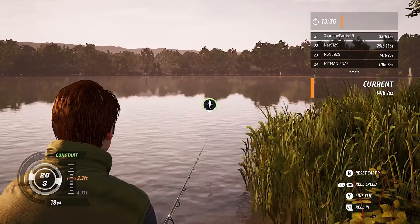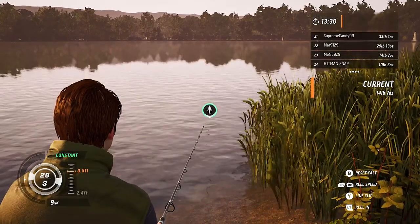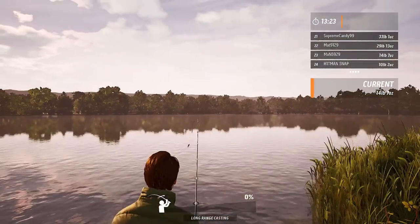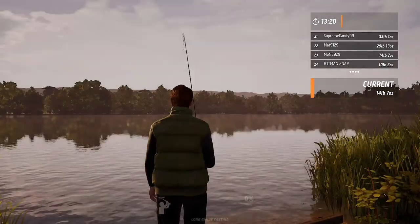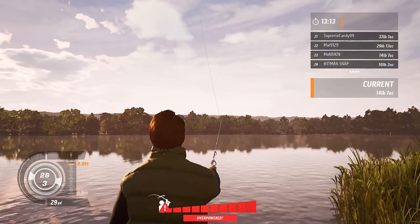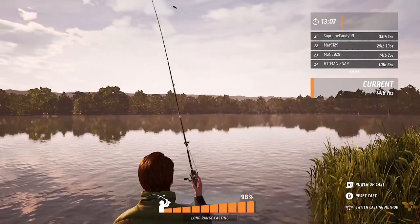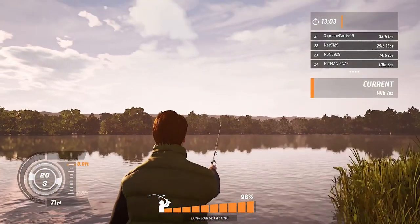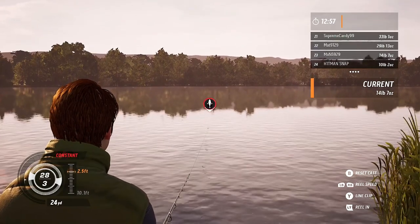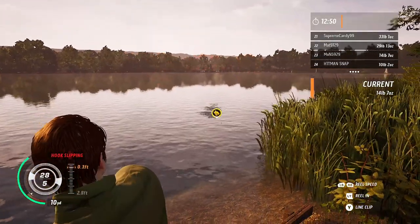I suppose catching two is an achievement. I suppose, yeah. Actually, even catching one. But 40-odd minutes. Yeah, I know. And there's numerous perch. Well, I've got numerous perch. Famous perch.